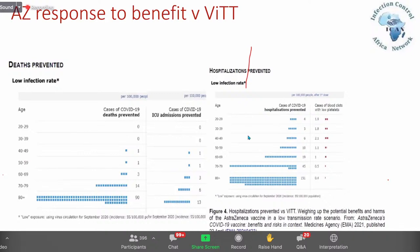Nonetheless, this risk exists. It exists in the lower age group, and we have to be careful. It usually happens within the first 2 weeks or so, but the data shows that it could be anything up to 28 days. Okay, so I think that's really important to understand.